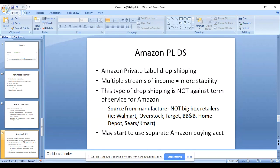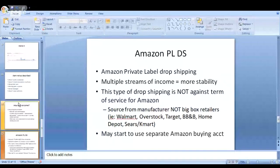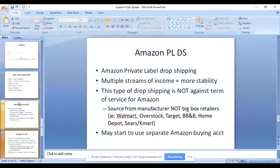So what I found out was Amazon private label drop shipping is actually drop shipping from a manufacturer, usually overseas, for a lot lower cost, from China or India or any other country, because their cost to make it is so low. And you drop ship from there to customers here on Amazon.com. And this type of drop shipping is not against the terms of service because it's from a manufacturer, not from a retail store, right?